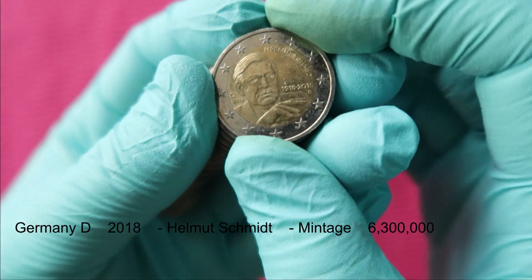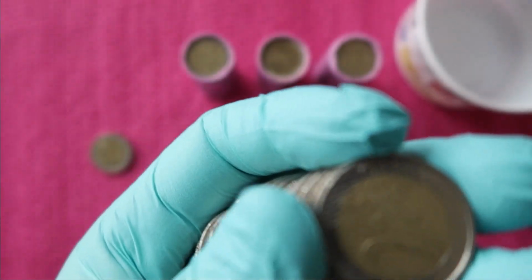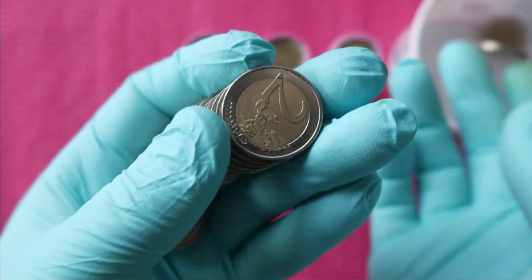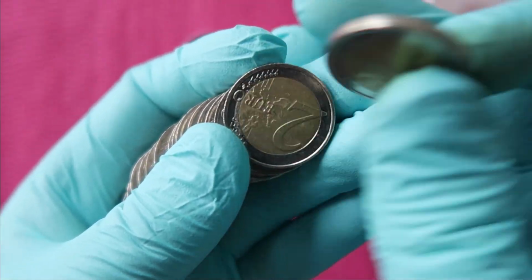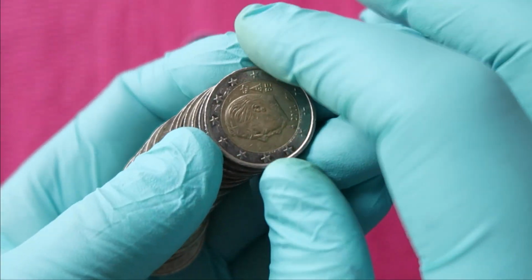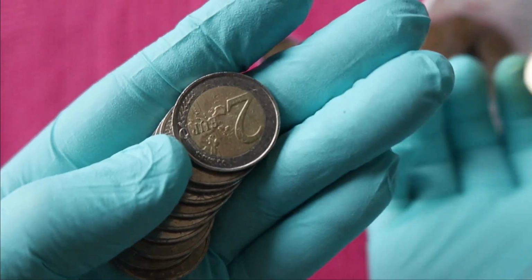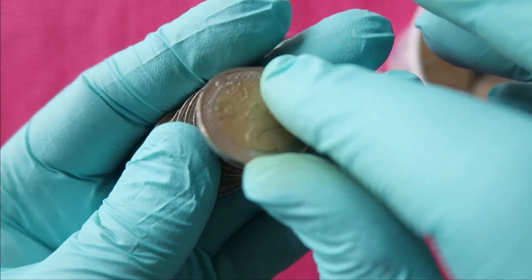Here he is, Helmut Schmidt, the first commemorative. That's from Germany. Then we have Luxembourg, Germany, France, Germany, Italy, Germany, Germany, Belgium. Germany, Belgium, Italy, Belgium, Belgium. We need some more commemorative.